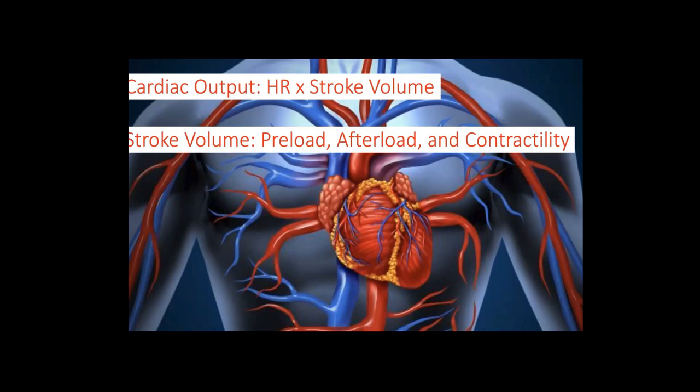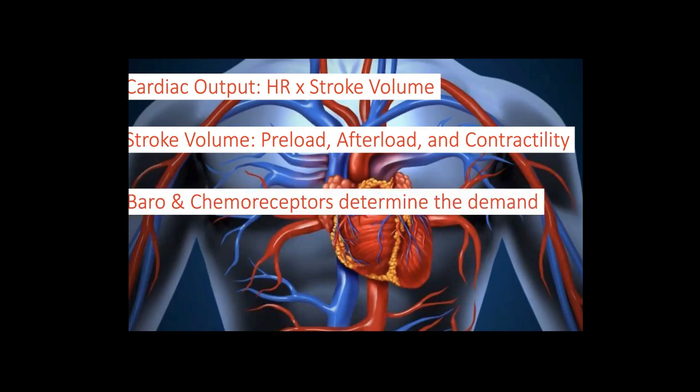Stroke volume is determined by three factors: preload, how much blood is coming into the heart prior to each contraction; afterload, how much pressure does the heart have to overcome to move blood forward; and contractility, what ability does the muscle, that heart muscle, have to actually squeeze effectively and move blood forward.